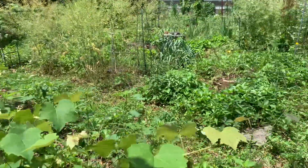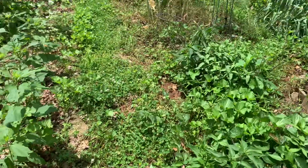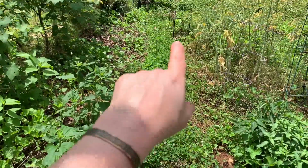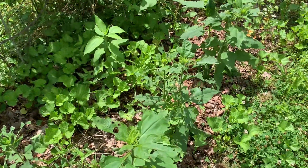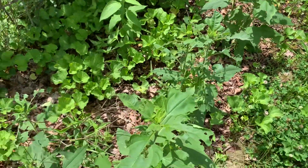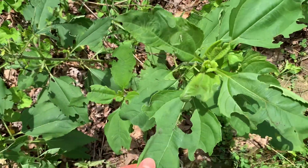All right, I'm coming back this way. This is the area I've been working on. So I've been clearing the pathways. Yeah, that's a pathway. Because otherwise it just gets crazy. Okay, you know why, you understand. I'm sure you understand why pathways have to be cleared.